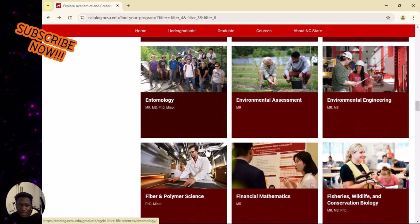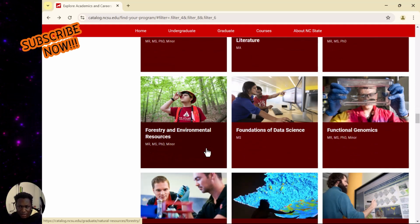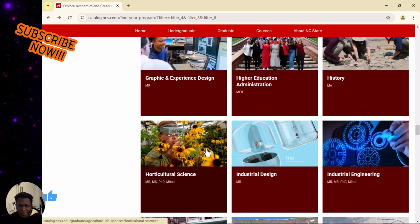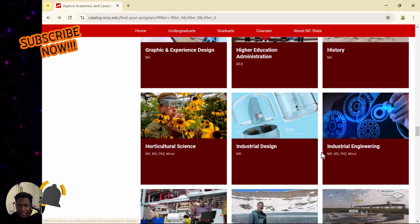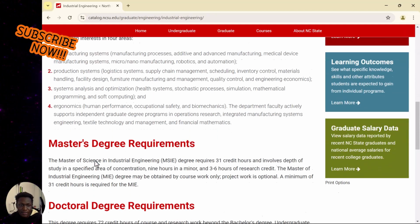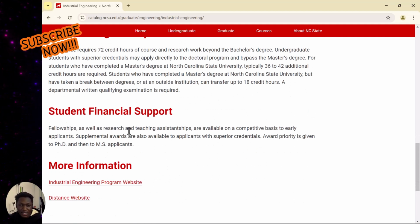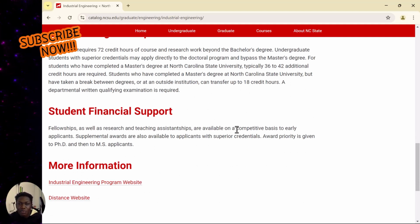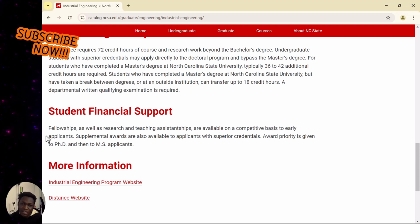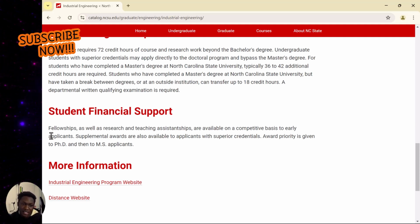So let's check a few more programs, and then that will be it. So let's say industrial engineering, right? You can see master's degree requirements, and you can see fellowships as well as research and teaching assistantships are available on a competitive basis to early applicants. Like I always say, it's always better to apply early, right? If you apply early, you stand a higher chance of gaining an assistantship.